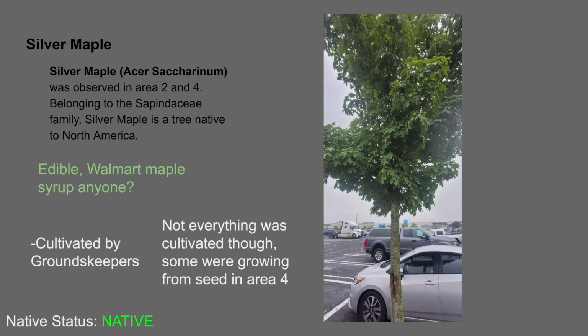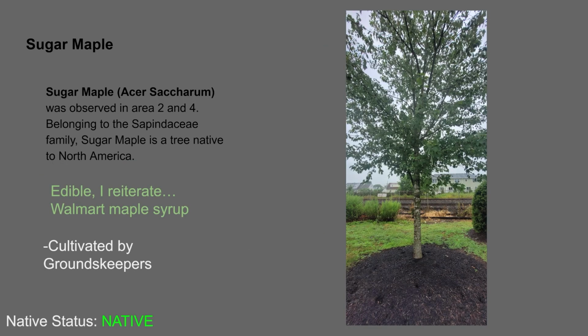And yeah, you read that right. You can make maple syrup out of this. If you go to a tree and you give it a tap, you could have Walmart maple syrup without even entering the building. We also have sugar maple, which I'm going to reiterate, it's a different species of maple, but it also lets you make maple syrup.